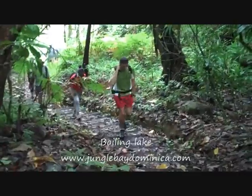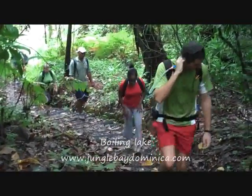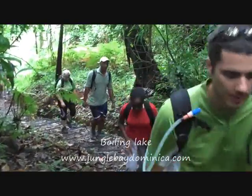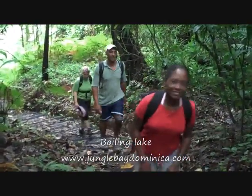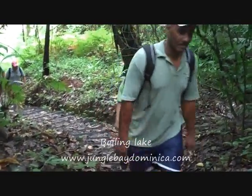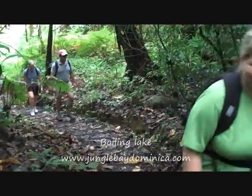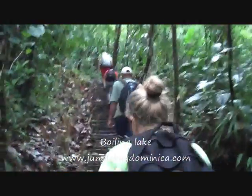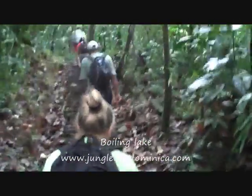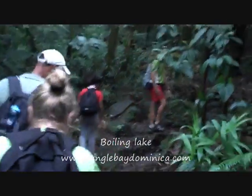The Boiling Lake is Dominica's premier attraction. It is in fact the second largest boiling lake in the world. The lake sits in Morne Trois Pitons National Park, which is a United Nations World Heritage Site. The Boiling Lake hike is an all-day affair. The actual hike is between 6.5 and 7 hours, about 3 to 3.5 hours each way.